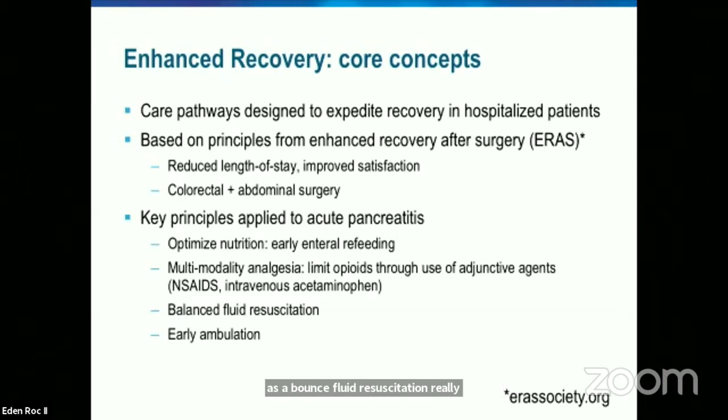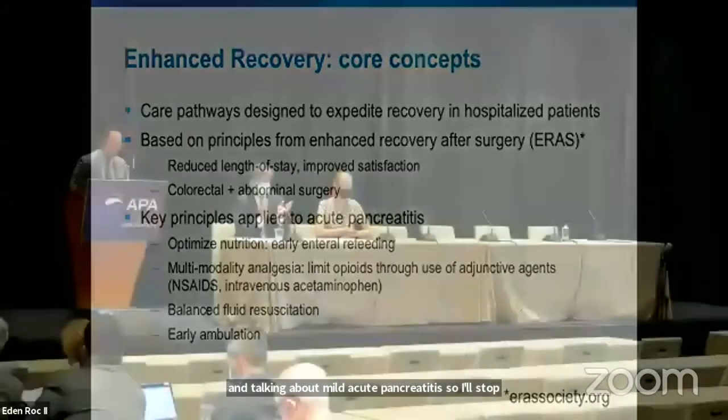So I see I'm out of time at this point, so this is a reasonable place to stop. I've already committed several cardinal sins by challenging our notions of SIRS and talking about mild acute pancreatitis. So I'll stop now and be happy to take any questions.